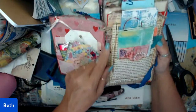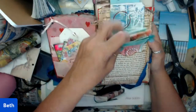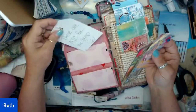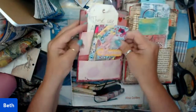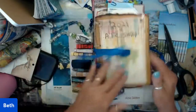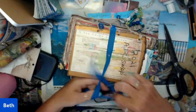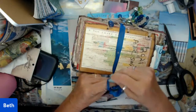This was Happy Mail. This little pocket here was Happy Mail from Kathy Dameron, and then I've got all of our ATCs that we traded that year in here, to put in the book. So that's how this book evolved and was created, and it was fun to do. And it's chunky and it's bulky and it's lumpy and it's fun. I like chunky and lumpy and bumpy books. I know, yeah. They're so fun.